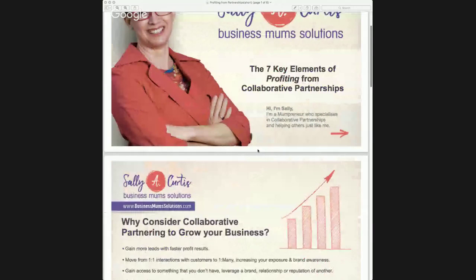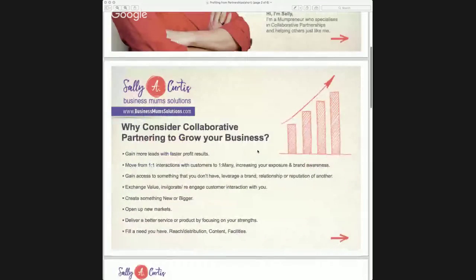And what we're going to talk about here in this section is what are the benefits and why you should consider collaborative partnering. So you can certainly gain more leads in a much faster way, and this enables you to increase your profit results because you're able to collaborate with other people. The other great benefit is you get to increase and move from that one-to-one interaction that you have with customers to more of a one-to-many exposure. It enables you to increase your exposure to new clients, your existing clients, and create a different form of brand awareness that really taps into that word of mouth experience, which we'll go through later.